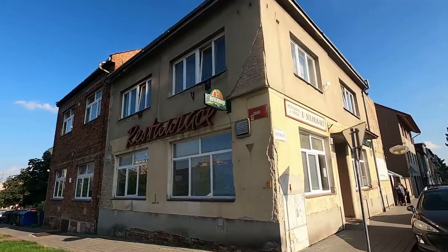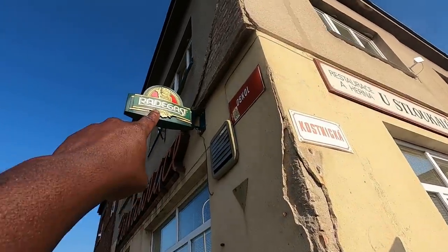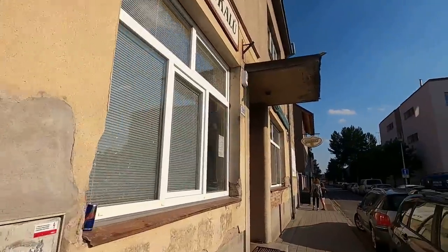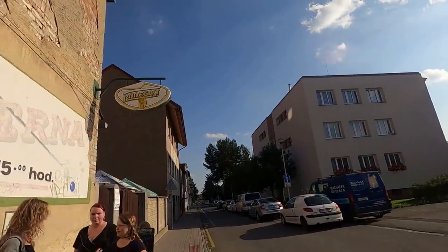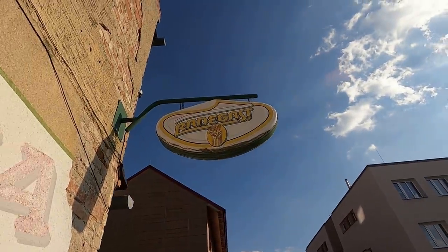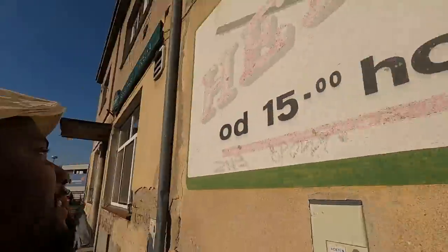It's a Radagast pub, but what I'd like to show you is, look at that sign up there, Radagast, and then I'd like to show you the older version. That's the old version.